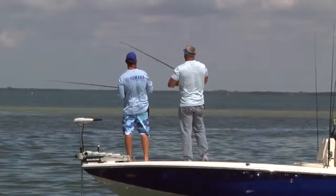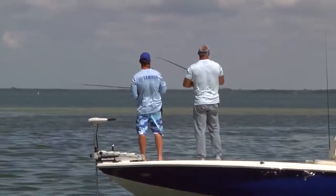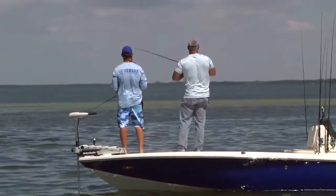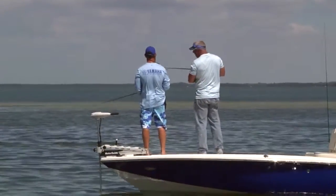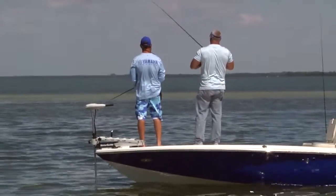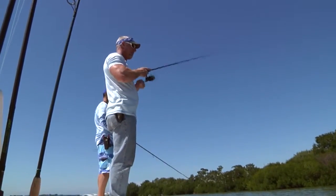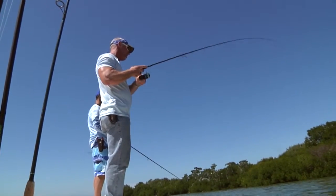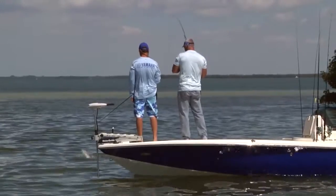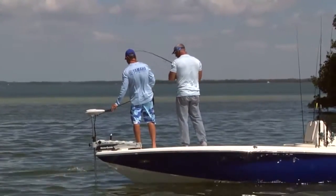There's your trout, I think. There's your trout. Atta boy, huh? Right in that hole. Right in that hole you said there should be a trout laying in. So weird. It's a nice trout too, look at that. Nice trout.